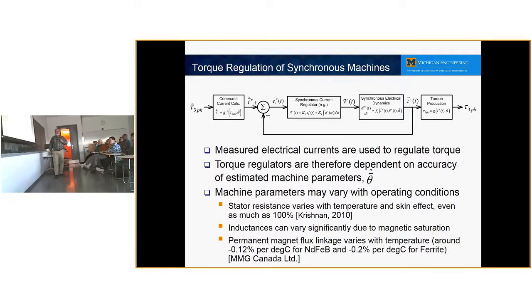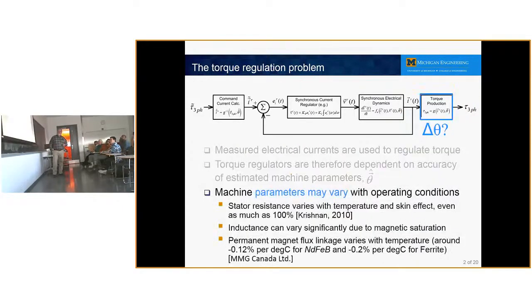Permanent magnet flux linkage can also vary with temperature. Typically, it gets lower with increasing temperature, and it can also drop due to degradation. You can partially demagnetize the magnets, which results in a lower overall flux linkage. So, because these things can vary over time, being able to determine them in real time through online estimation is highly desirable. One of the key challenges here is on the torque, getting the actual torque based on the currents that we have. Once again, that's going to be sensitive to parameter error.